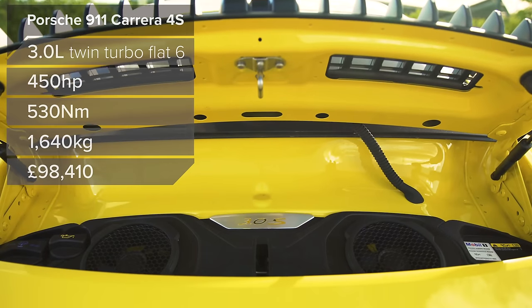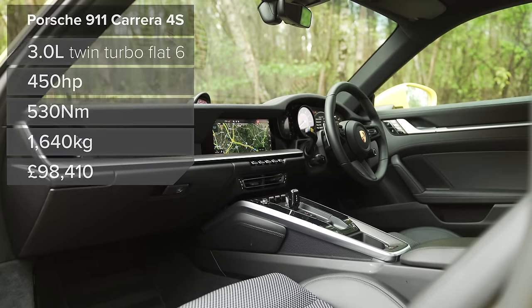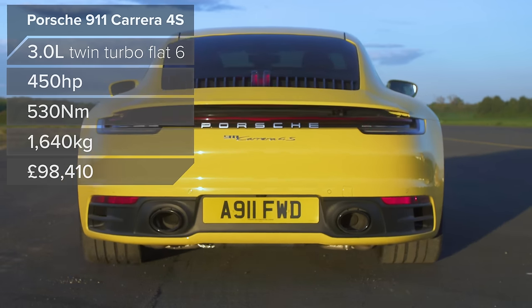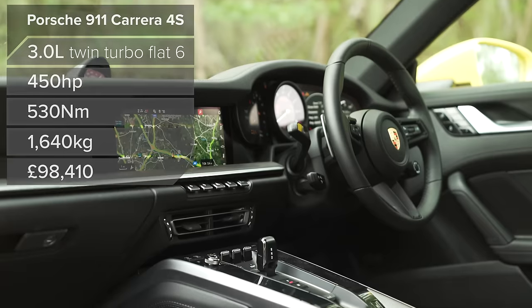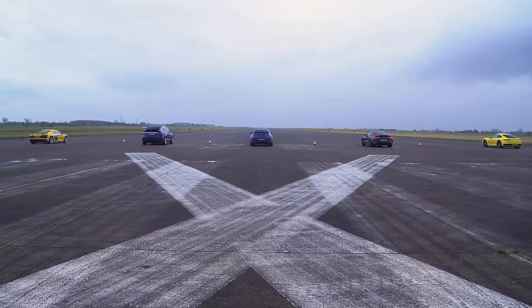Now, it may seem down on power with its 3-litre flat six twin turbo, 450 horsepower, and 530 newton metres of torque, but boy, does it launch. Brilliant 8-speed automatic dual clutch gearbox. It's going to be very interesting to see how this plays out.